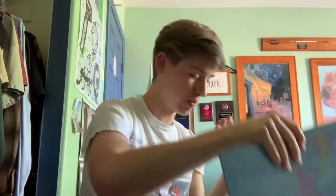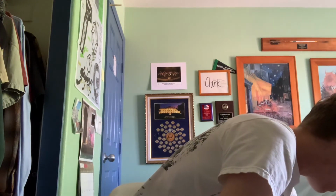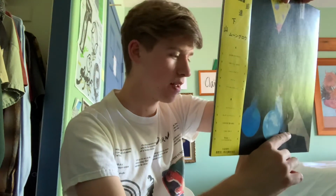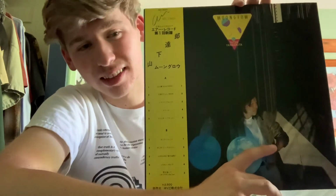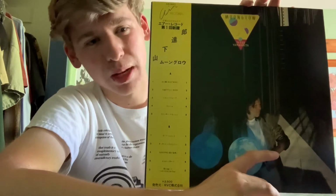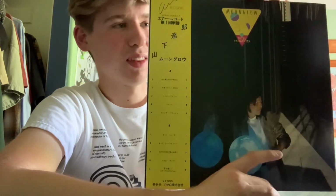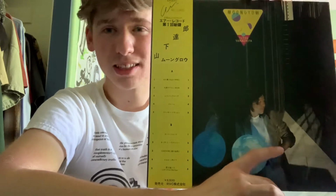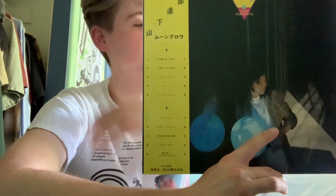And next one, we got my second favorite album of his, being Moonglow, which is his last album of the 70s, and his last album for RCA. He technically stayed on the same company, but he would go to Air, which is more of a city pop oriented label. This one is a great, great, great album. The side A is flawless. Every song is a complete and utter jam.